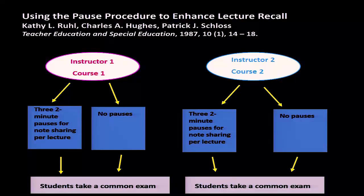But I thought what would be nice, rather than to show you a list of meta-analyses, is to tell you just about one specific study, to give you a little flavor for the types of research that are being done out there on active learning and the benefits. And I chose this study because it's a very simple intervention, and it produced some pretty interesting results.